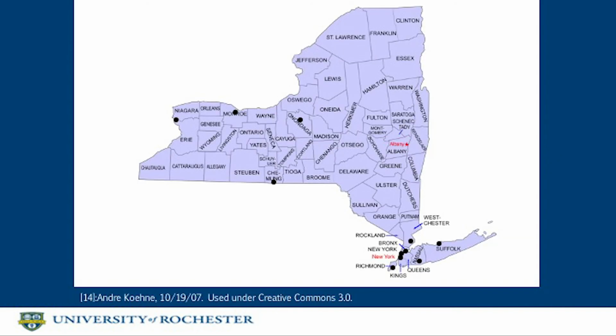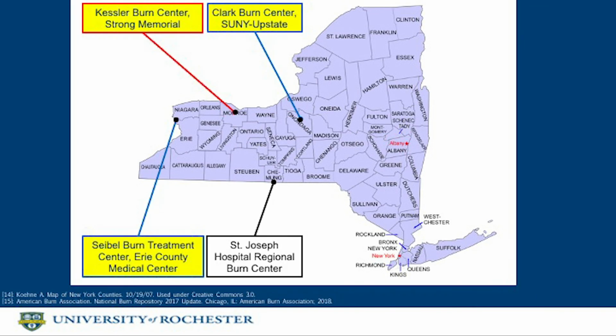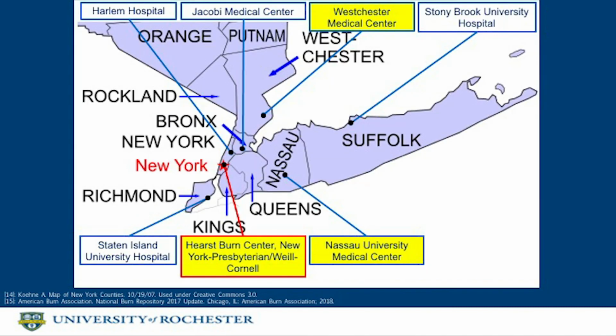So here's New York State, and in our neck of the woods in Western New York, the red outline indicates those that are ABA certified. The blue outlines indicate those that are New York State verified, and then the yellow represents those that report to the ABA. So a good sampling in location and distribution.